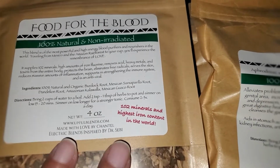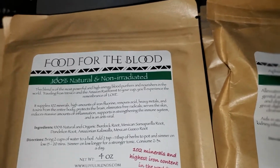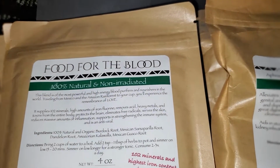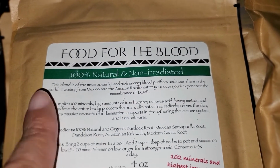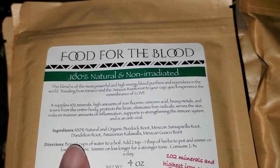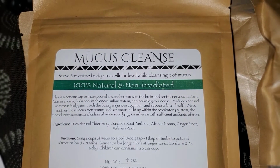So, anybody that says that it can help with different ailments, and especially my scalp, I'm going to try it. So I went onto the site, and the two that she was drinking, and you can mix these teas together, is Food for the Blood and the Mucus Cleanse.